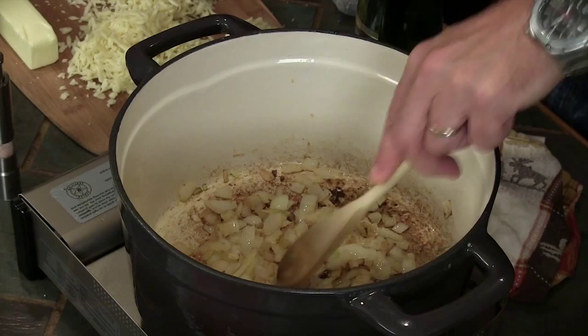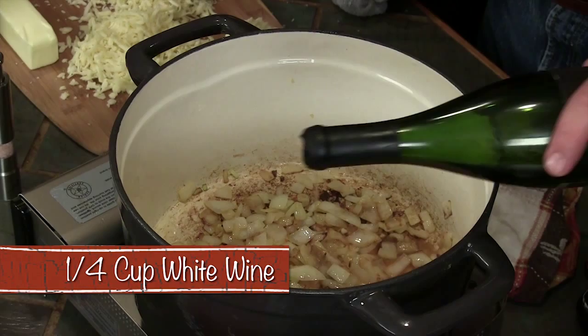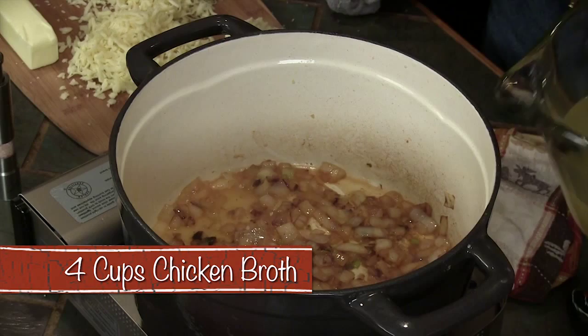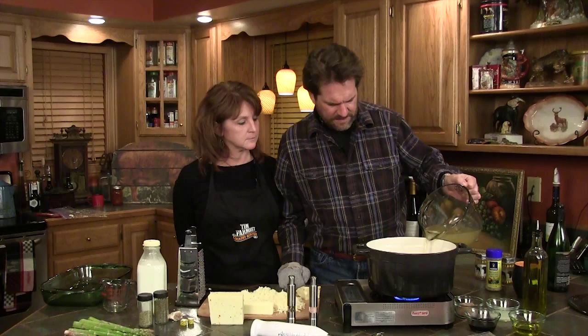You see how the bottom of the pan has a little bit of brown on it? Does that bother you? Love it. Does that make you upset? I want to eat it. It shouldn't, because we're going to take this Chrisman Mill premium white, just enough to kind of deglaze it. Smell that? Smells good. Isn't that nice? Now, right behind that, I'm going to come in with some chicken broth. I've got about 4 cups here that I may or may not use, depending on how much I want the consistency to be either thick or not so thick.